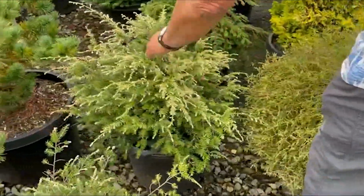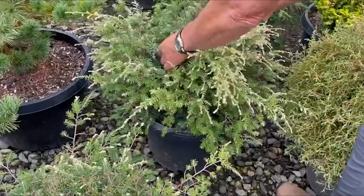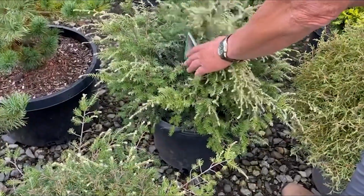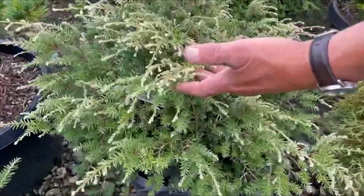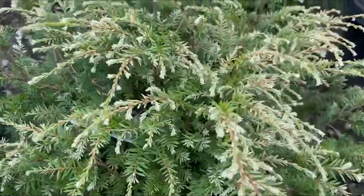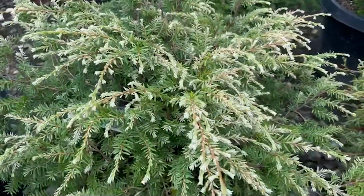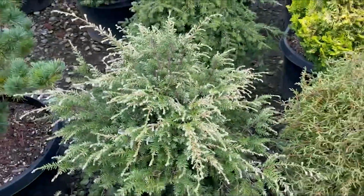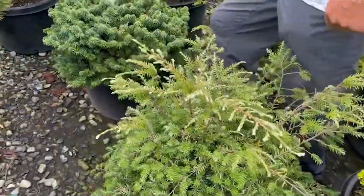This one's a hemlock, probably Gentsch White. Let's see, there's a number of the white ones. It is Gentsch White. So you can see the white foliage on the tips of the needles. Shrub-like and very, very nice plant. Looks like another.